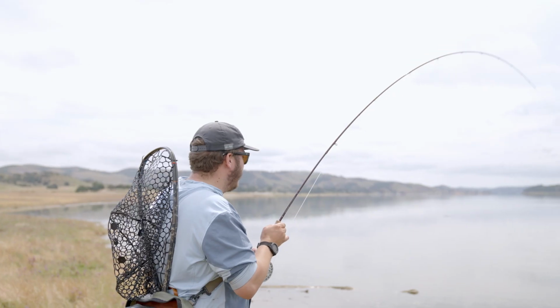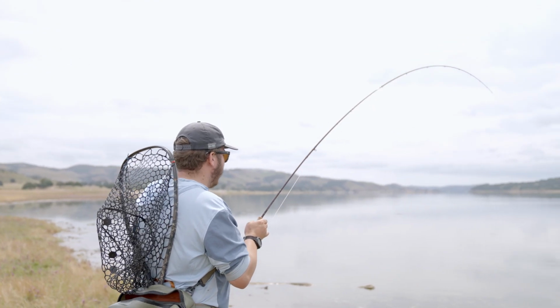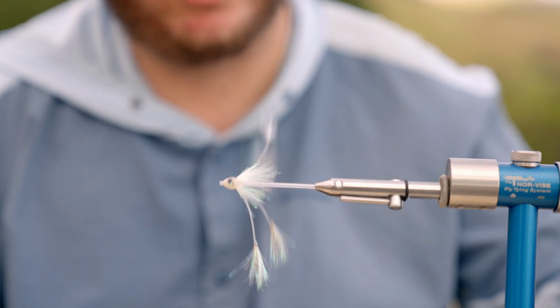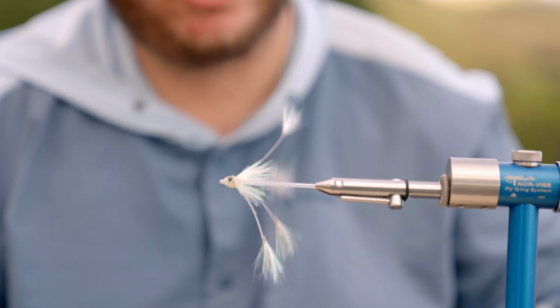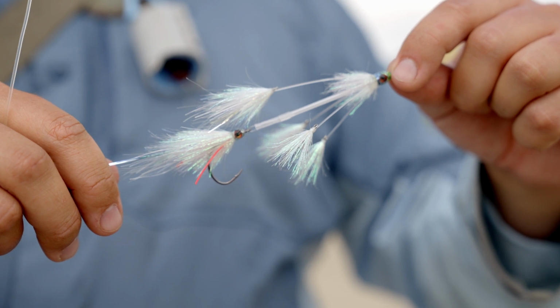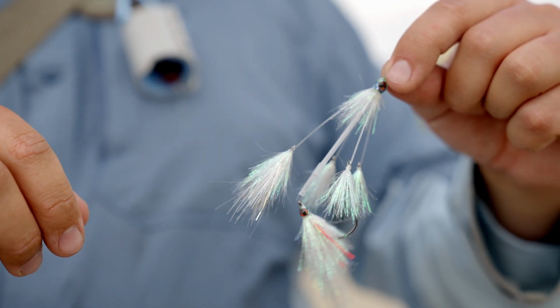The endless tweaking I get to do with the fly patterns when you're chasing bass is a lot of what keeps me going back to them, just because they're fun and they'll eat anything, but they don't always eat everything. I think fly tying for me is inseparable from the act of fly fishing. It's artistic. You're imitating something in nature, but you're also putting your own kind of spin on it. I think that's beautiful.